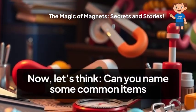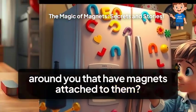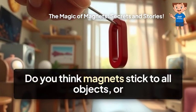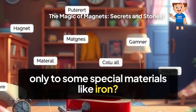Now let's think. Can you name some common items around you that have magnets attached to them? Have you seen different types of magnets? Can you guess why they are made in different shapes? Do you think magnets stick to all objects or only to some special materials like iron?